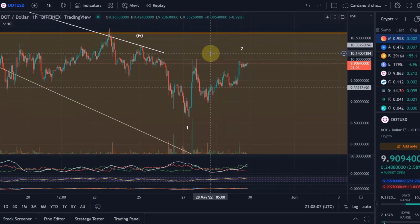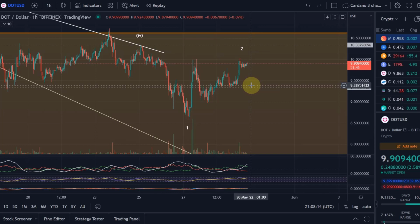So these two levels are really highly relevant now. To the downside, 9.34, a break below that would, in my opinion, as likely as you can get it, signal the move to the downside, that the wave 3 has started. A move above 10.34 would trigger an alternative wave count here.